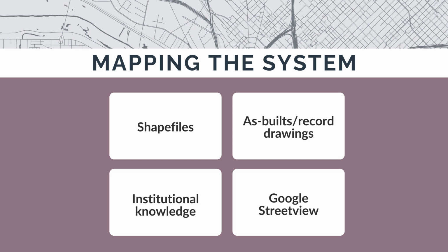And here are some ways that the collection systems are usually mapped. So the first way is the use of geographic information systems and the development of a shapefile with the collection system boundary. A shapefile is just a digital storage format for geographic information, such as the vector coordinates of sewer shed geometry.